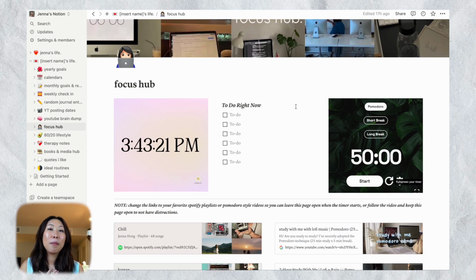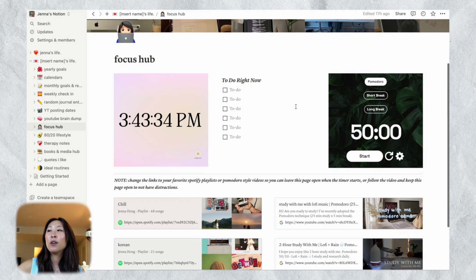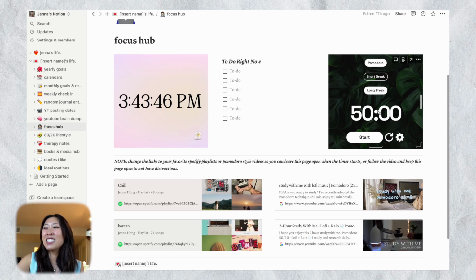So this is what I would imagine if you're either a student or if you're working, if you just need to be in the zone and get some work done, you want no distractions or anything, you would have this Notion up on your desktop, make it full screen, don't look at anything else, and then you can start your Pomodoro timer. I have it set for 50 minutes, but you can change it for whatever time you would like. And then you just start your timer and you start working. And it's just really nice.